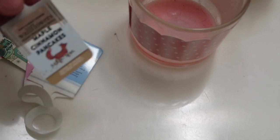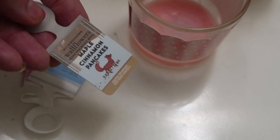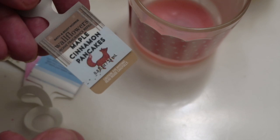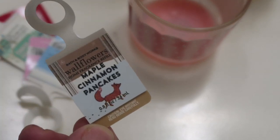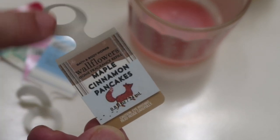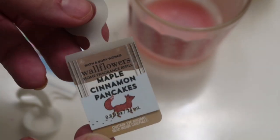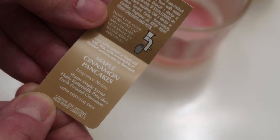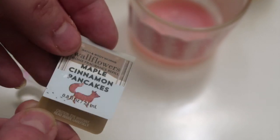but first I just want to go over my wallflower scents, because I have wallflowers all over the house. And I got so many for Christmas that I still have some wintry scents. Like, this one is Maple Cinnamon Pancake, and it's obviously winter because there's snow on here. And the notes on this one are warm maple syrup, fluffy buttermilk pancakes, and fresh ground cinnamon.